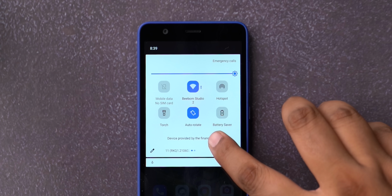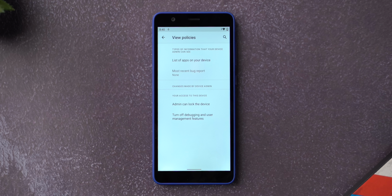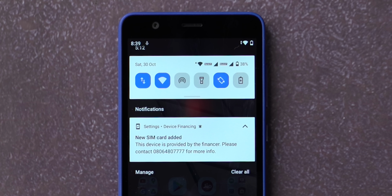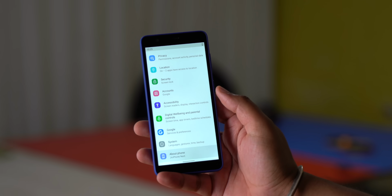In fact, when I tap here and hit view policies, it tells me that the admin, aka the Financer, can see the apps on the phone. Also, admin can lock the device, which means that if you don't pay the EMI, the device will be locked. I mean, this may be okay, but putting this device provided by Financer everywhere is not cool and kind of makes me feel garib. Now, that apart, the software experience is actually good on this phone. That's one thing that's definitely good.